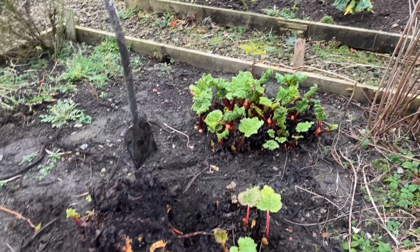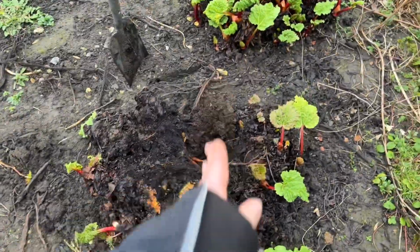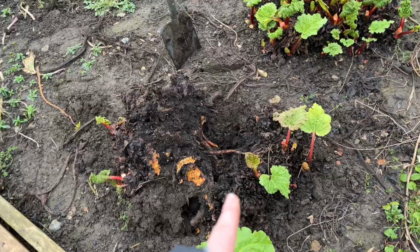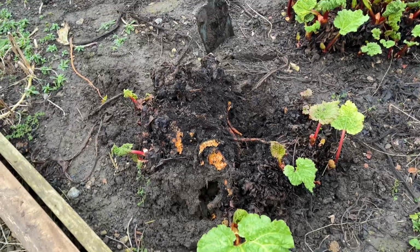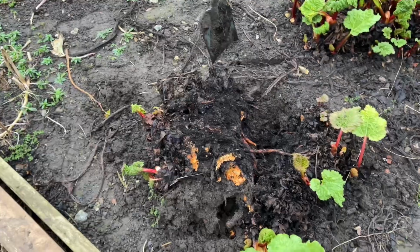Well, it's now or never for the rhubarb, so I've dug a circle around it and literally cut it down the middle, which is the best way that it looked to be cut. If I did it that way, I was going to lose too much of the stems that are already coming. This is what it looks like inside. Obviously that's where the spade went through. So now I'm going to go and dig the holes where it's going to go, and I'm going to need to get the wheelbarrow because it weighs a blooming ton.